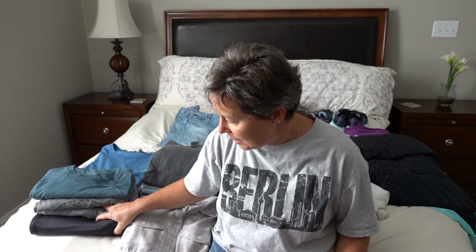As far as sleepwear, I'm a t-shirt wearer. I like to sleep in t-shirts, so I take just a couple of t-shirts and then a couple of lounge pants, pajama bottoms, something that, if there is a rainy day and we don't have anything scheduled, I can lounge around in.